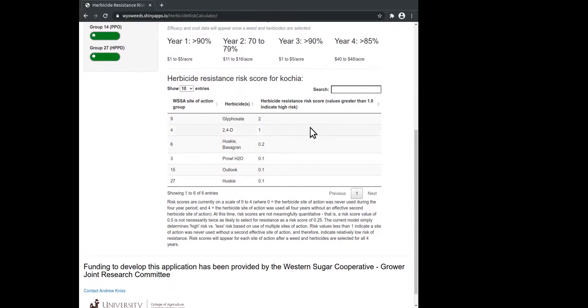So the goal in developing a herbicide program from a resistance risk standpoint is if you keep these risk scores below 1, I am fairly confident that you are doing a really good job to manage herbicide resistance. Okay, so in this case, we've got 2 scores that are not below 1. So 1 basically means once you've reached the threshold of a risk score of 1 over a 4-year period, you are selecting for resistance. So for glyphosate, that one's pretty obvious as to why.